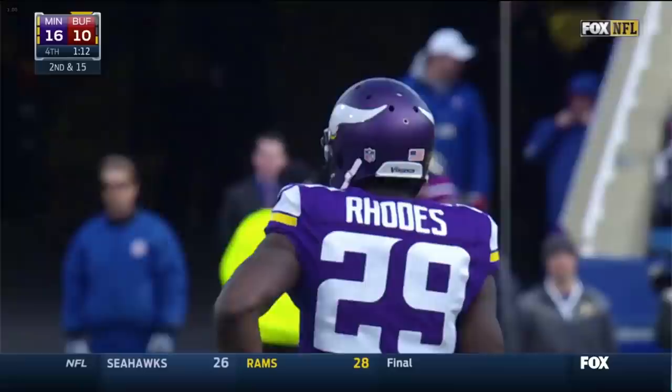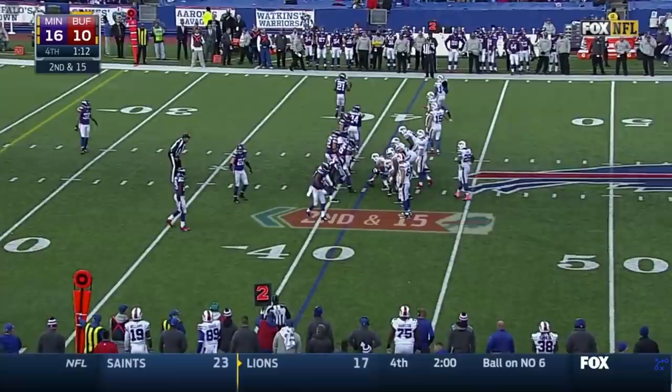The interesting thing is that the Vikings, now they're showing the A-gap pressure. When Chandler converted on third down, they didn't have that defense. Now they're going to that defense solely.